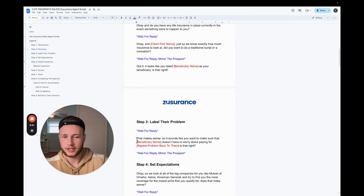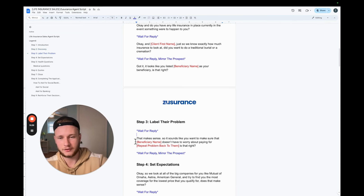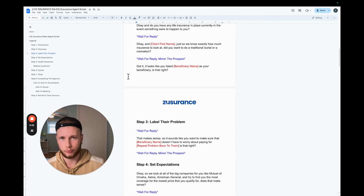That makes sense. So it sounds like you basically want to make sure that Sarah doesn't have to worry about paying for a burial in the event that something were to happen to you, and also leave some extra money behind to her to help her out in life. Is that about right? Right? So here you obviously have to fill in the blank. You're just repeating what they told you back to them. You're summarizing it to them, which is called mirroring, right?